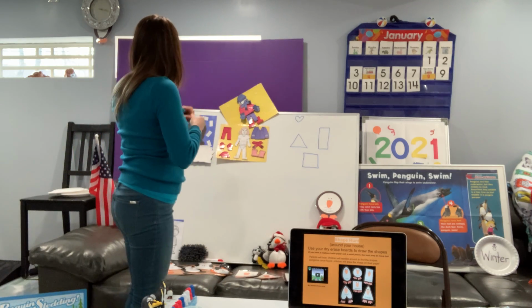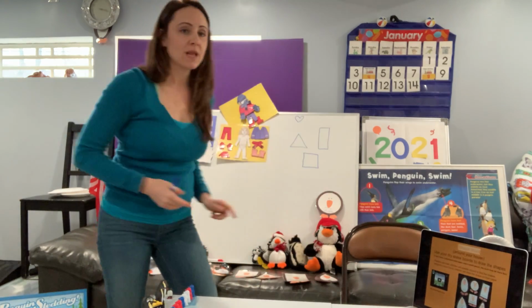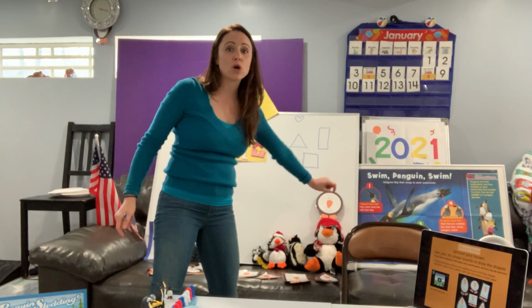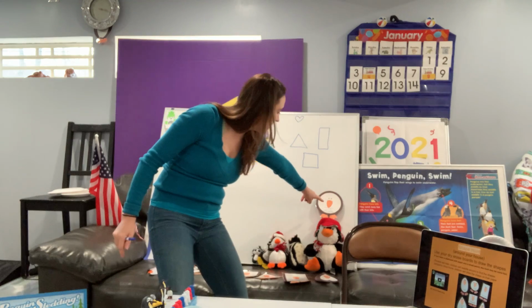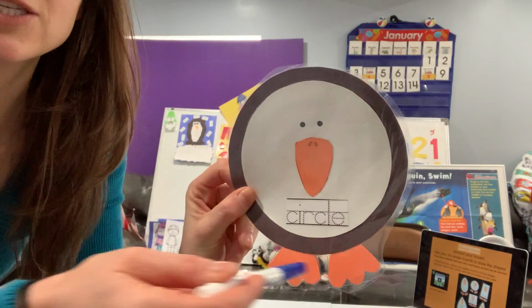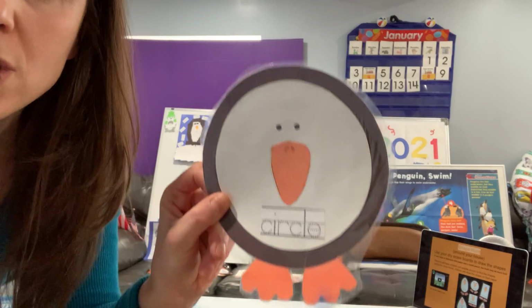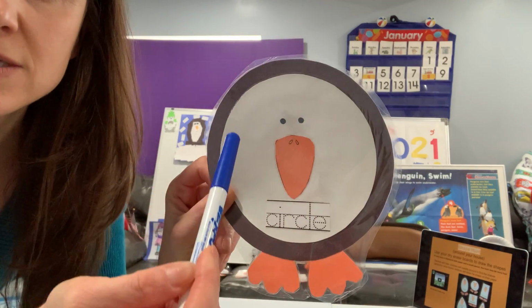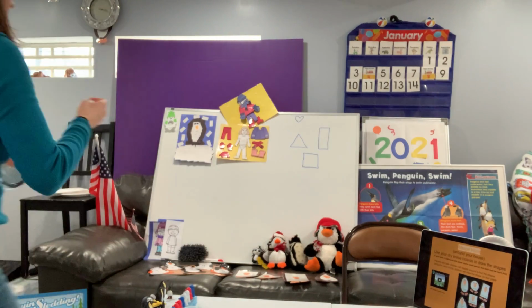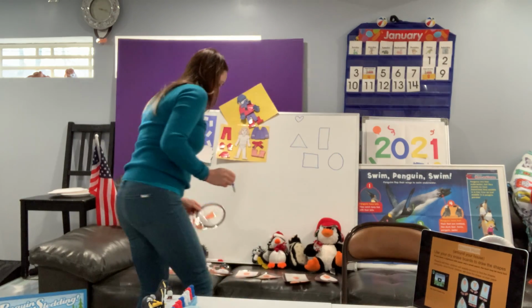All right, I have one more shape. Where did I hide it? Oh boy, oh, I know. Look at the penguin. There is a shape on top or above his head. What shape is this? This shape does not have any sides. It just has curves. It goes around and around and around. No lines, just curves. A circle. So that one's easy, right? Just go around and around. Let's draw that circle. Okay, here we go. A big curve and a big curve. It's like a letter O, isn't it?